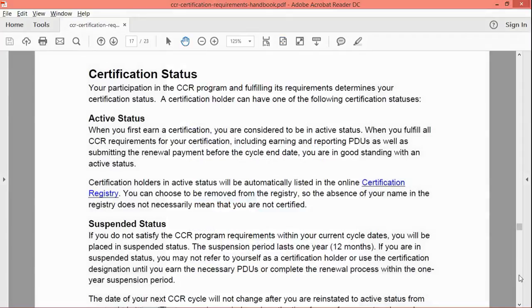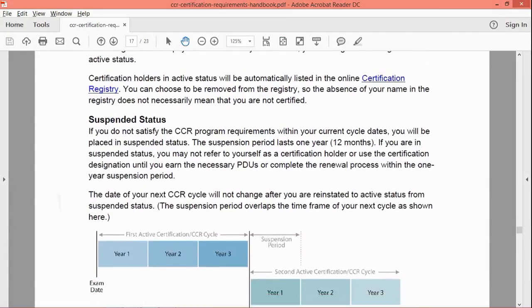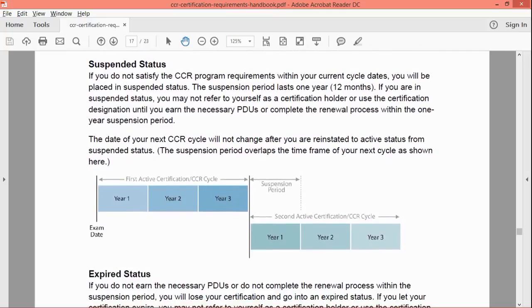Moving on now to page 17, certification status. There are three statuses. Active status: all is well and you are in the PMI registry. You have met your CCR requirements, you've paid your renewal fees. You also have the suspended status, which you do not want to be in. In the suspended status, it means you have not met your CCR requirement, you've not completed the renewal process, you have not paid your fees. If you fall into this category, you fall into a suspended status.